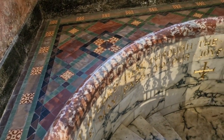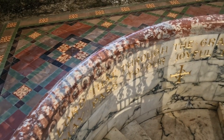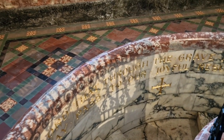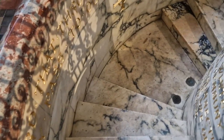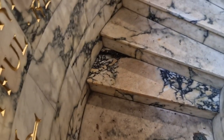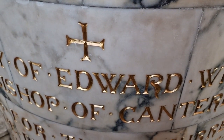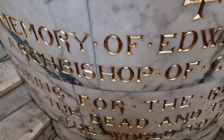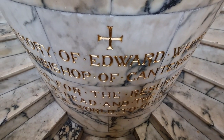Grant, Lord, that through the grave and gates of death we may pass to our joyful resurrection. Amen. That's what that means. But I'll walk you into it. This is where many people would have come and been baptised in memory of Edward White Benson, Archbishop of Canterbury, as it said on the description thing. His friend has been a very great friend to be memorialised like that, and I suppose this is what would fill it up.